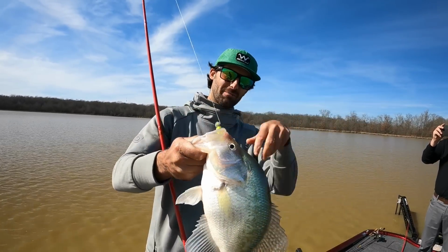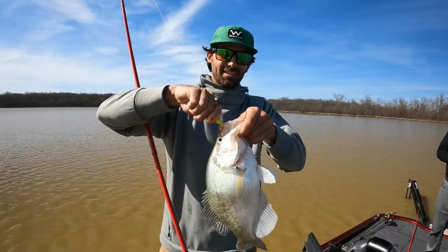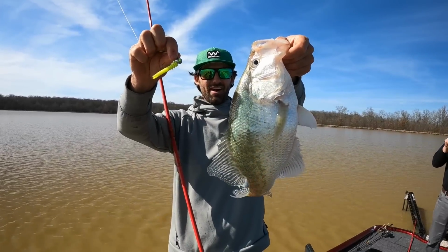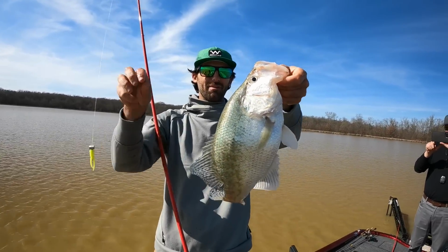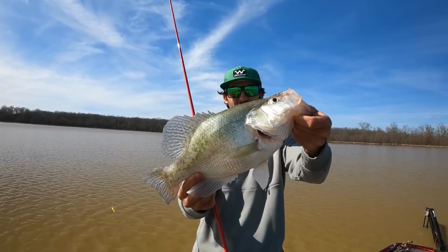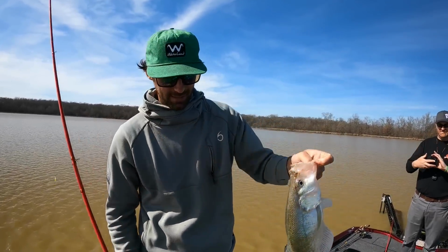We pitched on about 6 or 7 different fish, and most of them were genuinely uninterested in our presentation, but that one did it right. He bit like a crappie's supposed to bite. Crappie aren't supposed to be hard to catch, guys. They're supposed to just swim up and eat it, but these big ones, they don't get big by being dumb. We should get a weight on that guy.